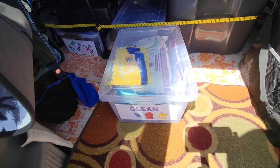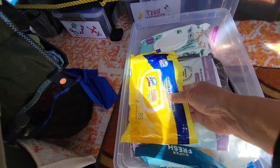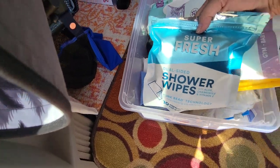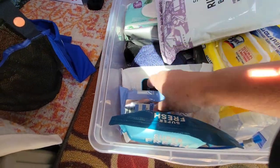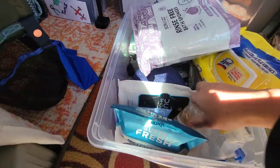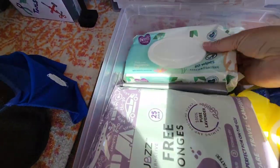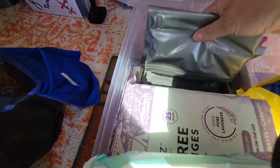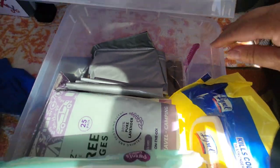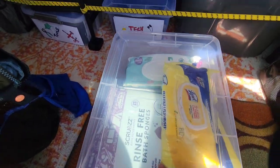And then here is our clean box with all our cleaning things, which we have Lysol wipes. We have bath wipes. We have more bath wipes, shower wipes. We have face wipes, dude wipes. We have some Dr. Bronner soap in here, some baby wipes, some toilet bags, and flip-flops, just in case I go to a campground and there's a shower, so I don't have to have my feet on the germy floor.